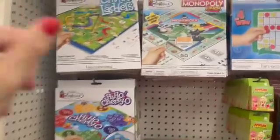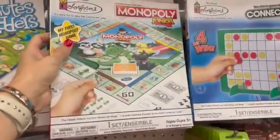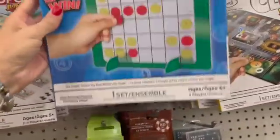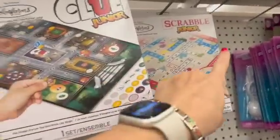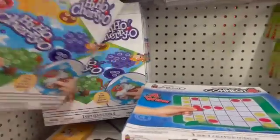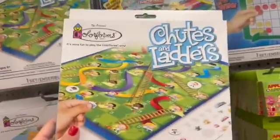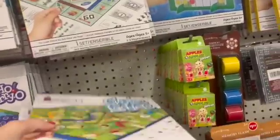Oh my gosh. They have a new Monopoly. Gotta get that. They have Connect 4. Gotta get that. I've gotten Clue, I've gotten Scrabble. So these are the other 2 new ones, but I've also never seen High Cheerio. And I feel like it's been a long time since I've seen Chutes and Ladders. So I'm gonna get all 4 of these. Oh my gosh.